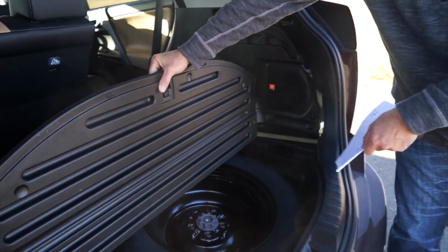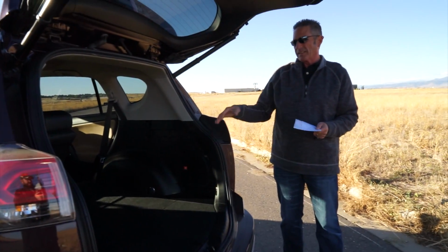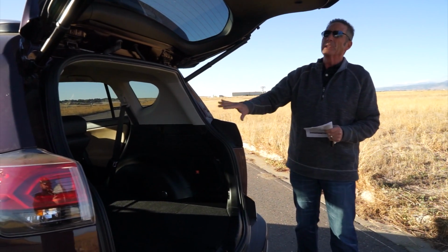Under the rear floor is just the spare tire, but you could put some things down inside there to store to get them out of the way. We always say, snow brushes, med kits, flashlights, things like that could all go down in there. Again, really roomy on the back end.